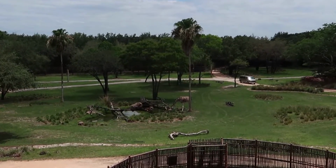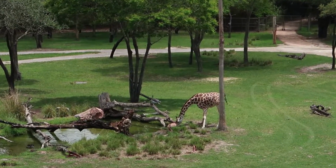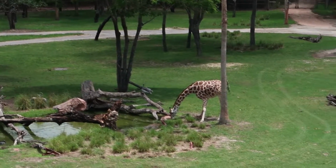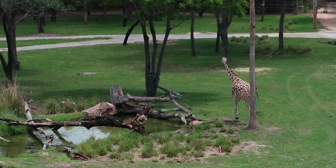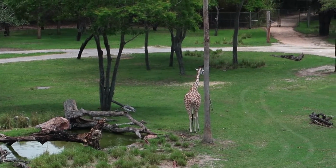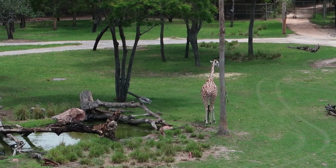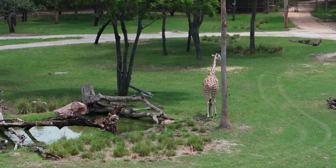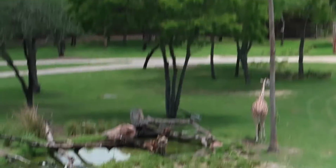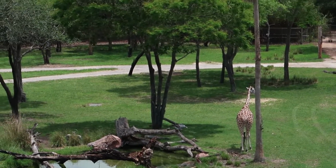Okay, watch how this giraffe drinks. He slurps it all up and then throws it back. Yeah, it's been cracking me up. It's been doing it for like 3 minutes. He's so pretty. I'm still freaking out, you guys. I'm so excited to be here. This is incredible. Wow. This is amazing.